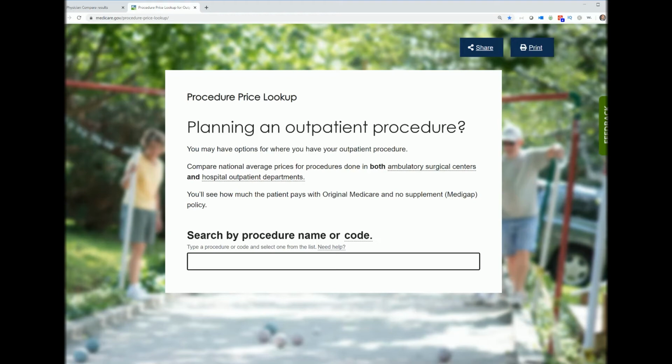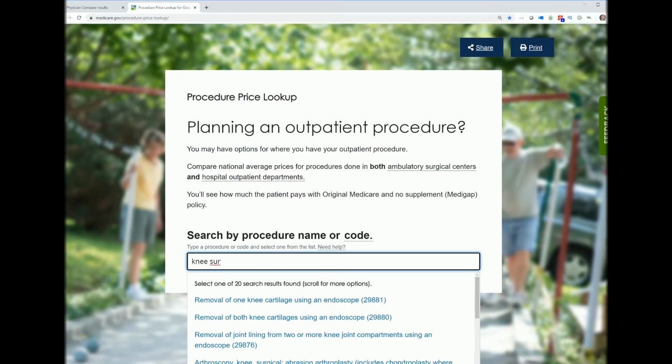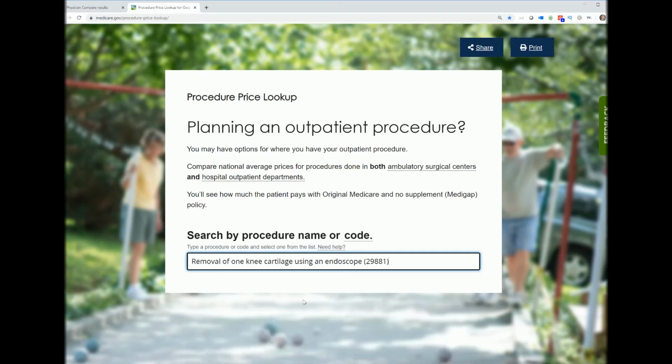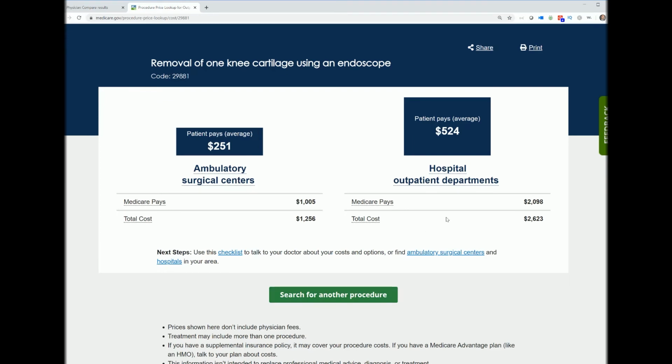So if you can get the procedure code from the doctor or the hospital that you're going to undertake. If they don't know the procedure code, or you just wanted to figure out ballpark how much things cost, I know lots of folks do knee surgery, so we'll go knee surgery, and you can see there's 20 results found for knee surgery. And let's see how much it costs the removal of one knee cartilage using an endoscope. Procedure code 29881. So if you had this procedure done at an ambulatory surgical center, it's going to cost $251 on average. If you have it done at the hospital, it's more than double at $524.